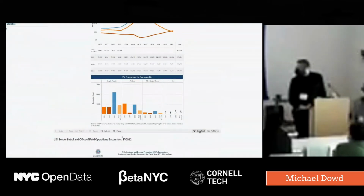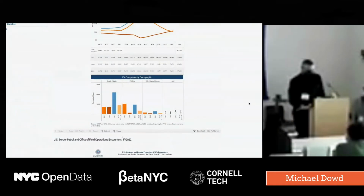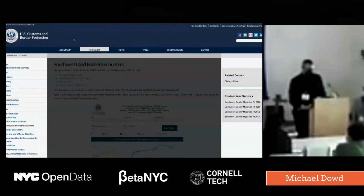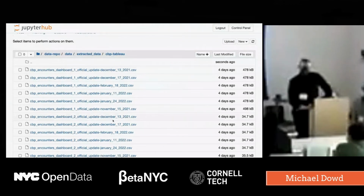This looks great. Let's download it. Nope. Image, PDF, PowerPoint. That's not going to work. There's also a whole bunch of filters, things like that. And if you want that data, click see dataset. It's all just stored in the GitHub. There it is. We scrape it once a day. If nothing has changed, we don't save the file. If anything's changed, we update it.